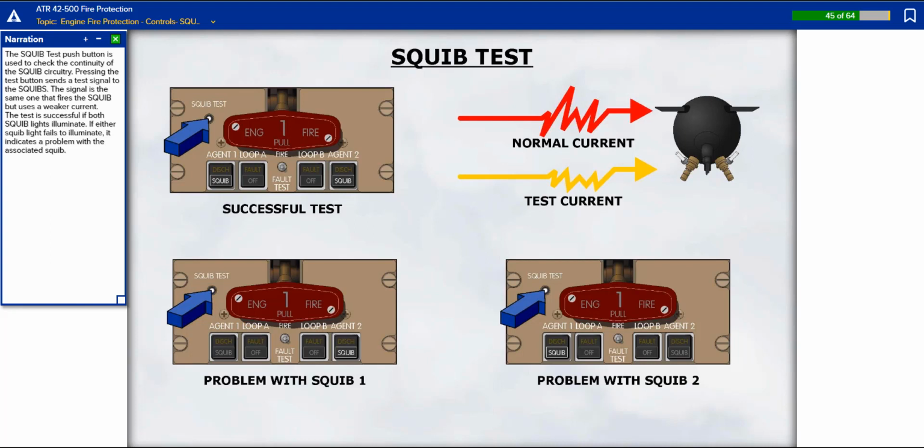The squib test push button is used to check the continuity of the squib circuitry. Pressing the test button sends a test signal to the squibs. The signal is the same one that fires the squib but uses a weaker current. The test is successful if both squib lights illuminate. If either squib light fails to illuminate, it indicates a problem with the associated squib.